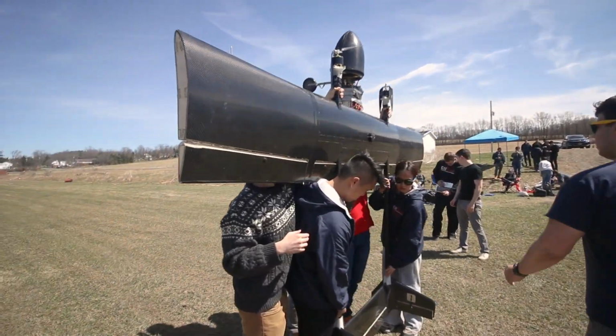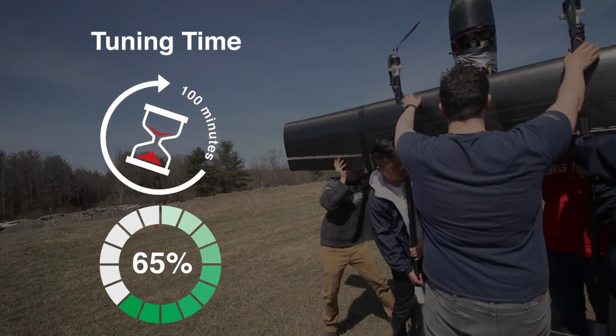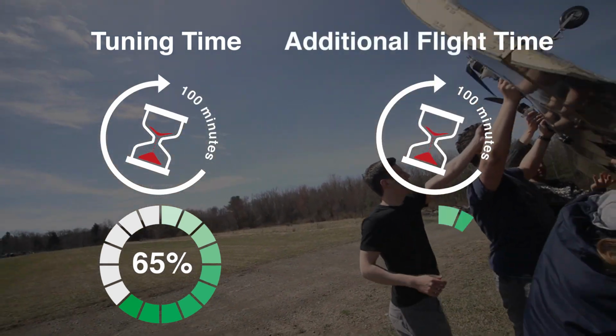In total, the team spent approximately 100 minutes in tuning time, during which 65% was in a manual flight mode, and 100 minutes of additional flight time, during which 10% was in a manual mode.